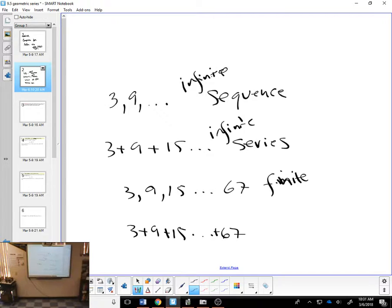All right, moving on. Number 2. Cross out the sequence that is not an infinite sequence. Which is not an infinite sequence? It's just the middle one because it actually stops, right?